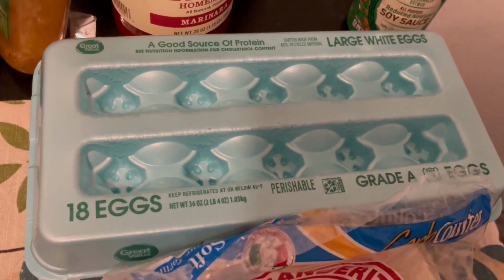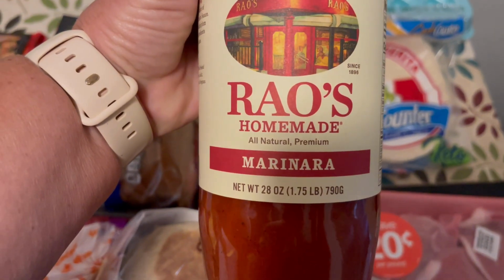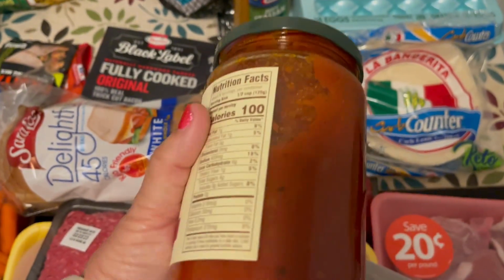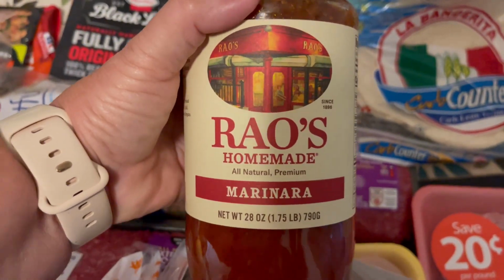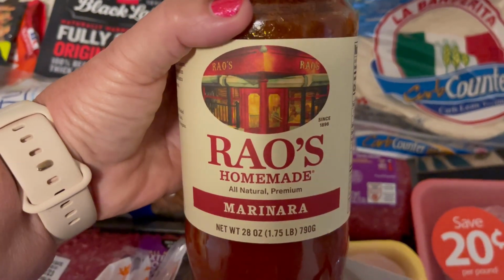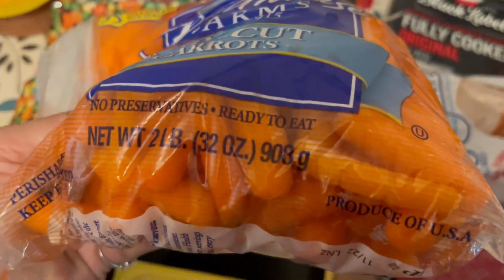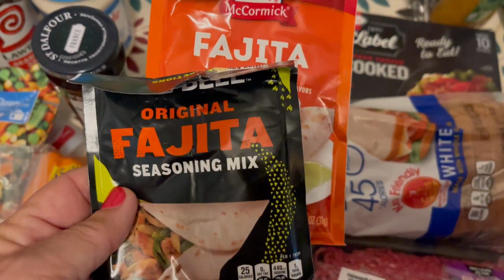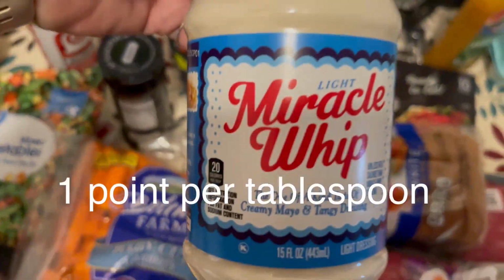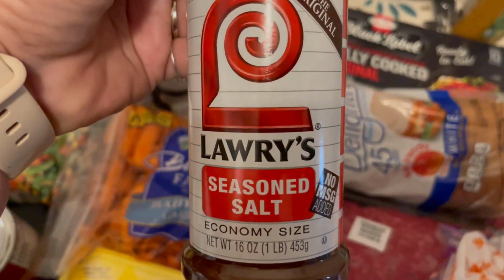Expensive, but great for Weight Watchers. I got this fat-free zesty Italian for marinating my pork chops or chicken. Rao's homemade marinara sauce. This is 3 points for a half a cup. It's really good, and if you don't make your own marinara sauce, this is a good substitute. Some I Can't Believe It's Not Butter Light, carrots, minced garlic, a bag of onions. I got 2 different kinds of fajita seasoning mix to make my fajitas. Light Miracle Whip. I'm making a recipe by Emily Bites for American goulash, so I needed some seasoned salt.